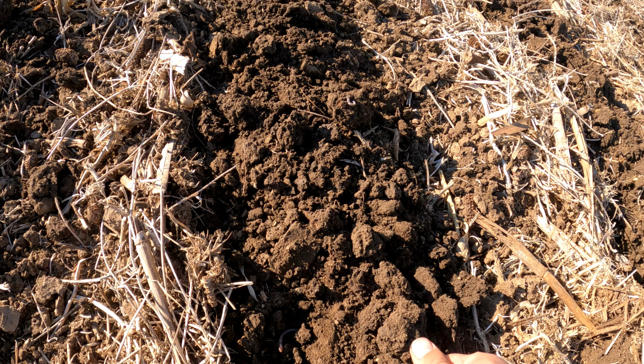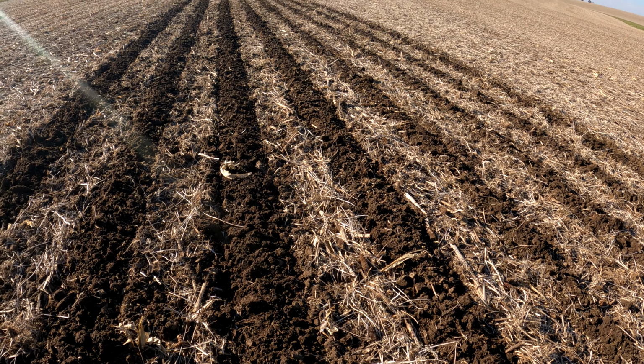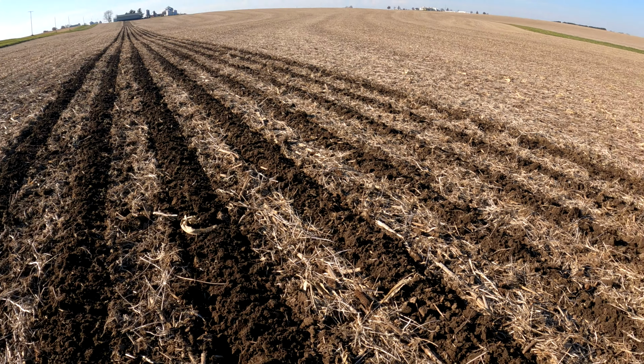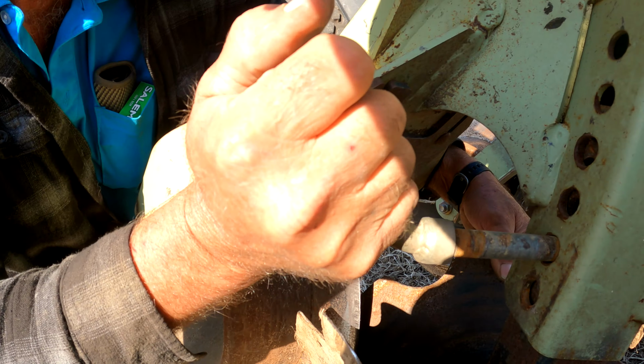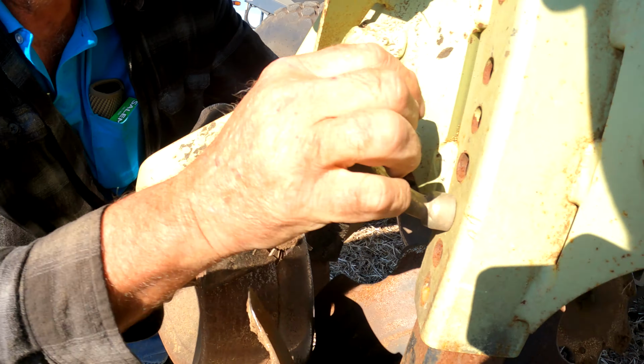I do think I want to move them up just a little bit. One setting. I'm still moving too much dirt out. I got to go up with it. I could go to here if I wanted to. It wouldn't bother me. Almost a full hole. So we're having issues. We really want to be able to see to make sure that the meters are turning. So we're going to fabricate a camera on the side of the strip till bar quickly.